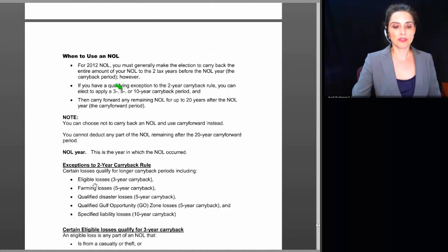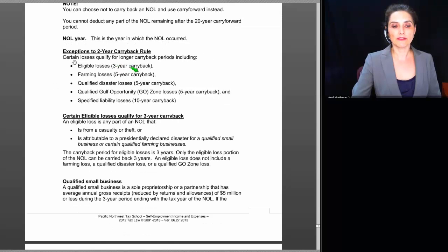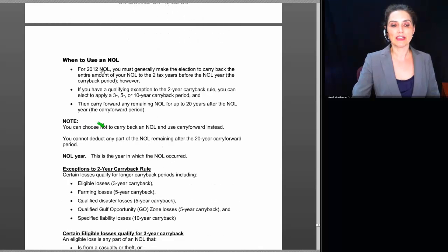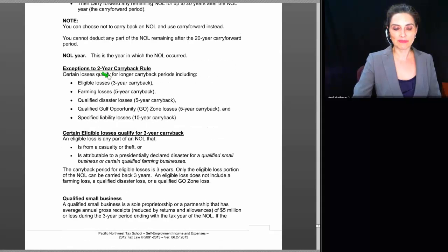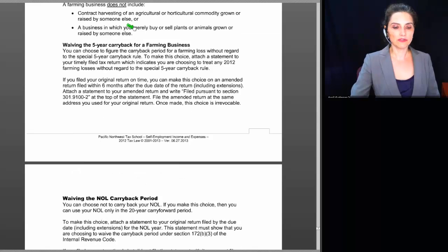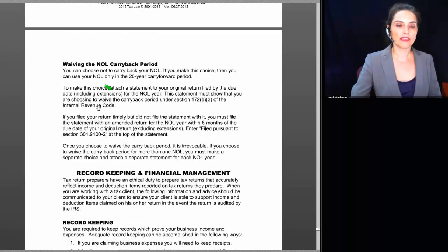And so here are the rules for carry back and carry forward. Eligible losses for certain small businesses can carry back 3 years. Farming losses can go back as far as 5 years. Qualified disaster losses can also go back 5 years. Qualified Gulf Opportunity Zone losses have a 5-year carryback, and the specified liability losses have a 10-year carryback. If you want to know more about any of those provisions, you're going to need to read the IRS publication on NOLs. I don't have enough time in today's class to talk about them. And I'm just going to move down to waiving the NOL carryback period.